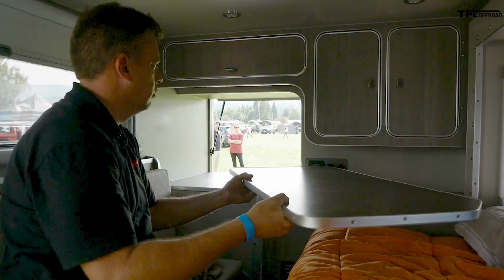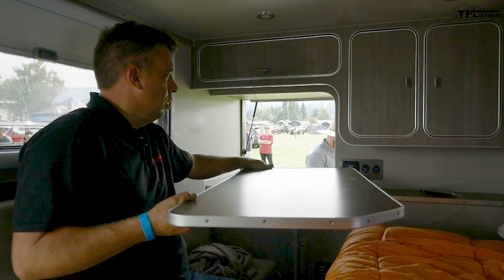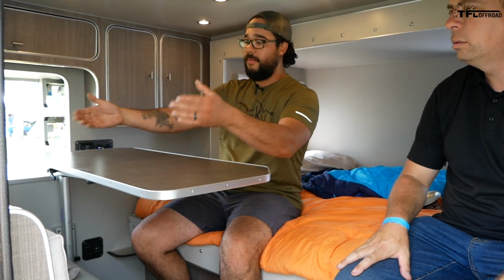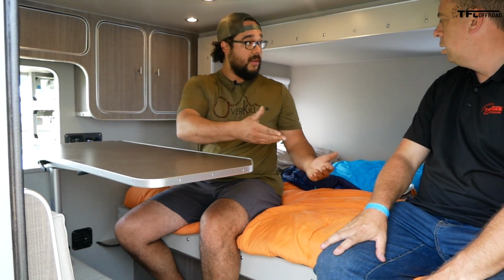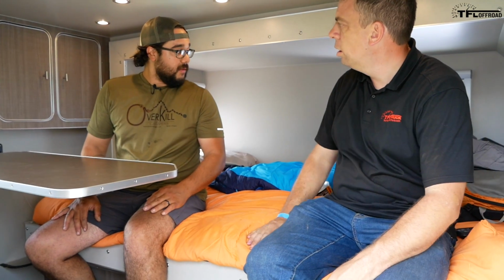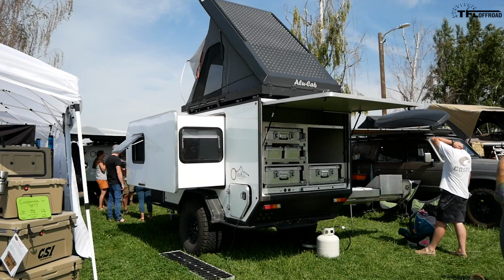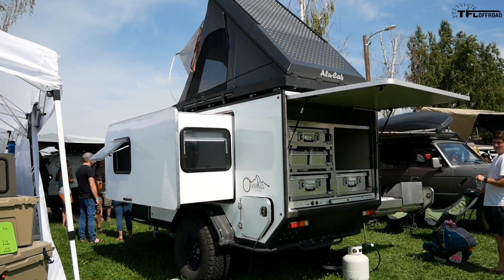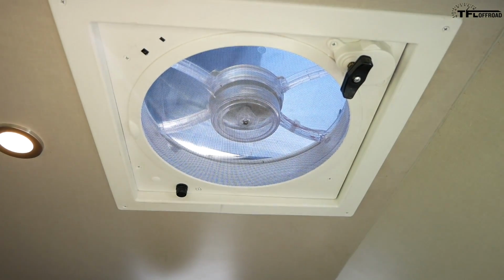You've got kind of a movable table. Yes, we're using the Lagoon table right here. Okay. So you can pivot that around, seat 2 people very comfortably on the bench, another 2 on the bed. And this is kind of like a queen size bed? It's a modified queen, so it's 80 inches long and it's about 2 inches narrower than a queen. Okay, nice. We have the Fantastic Fan, which keeps everything nice and ventilated.